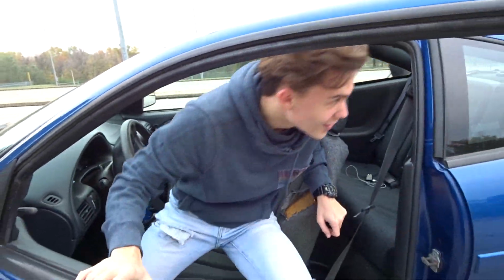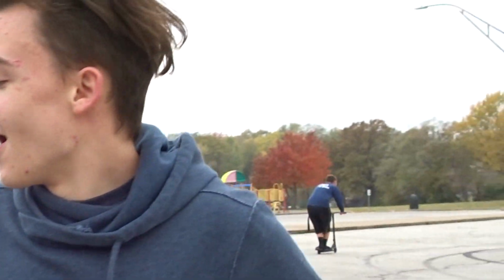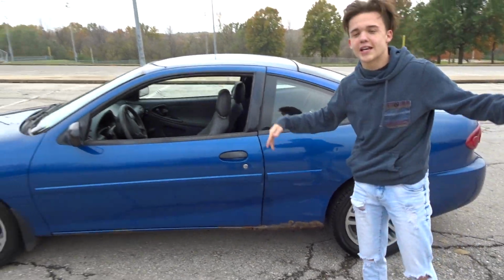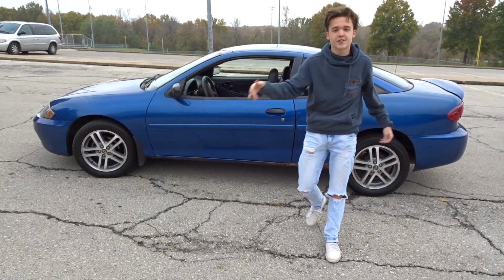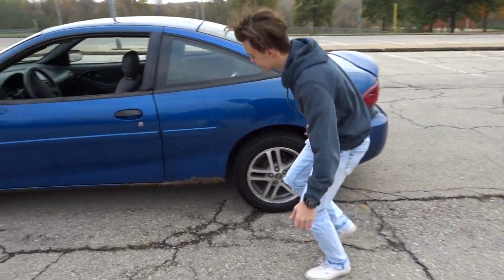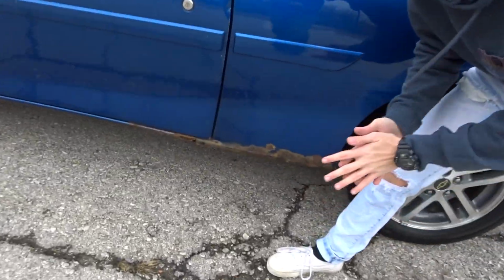But anyways, so this is my new car. This is my 2004 Chevy Cavalier. The reason why I haven't been uploading is because of this. This is basically the main reason why. And yeah, I'm just gonna show you around. So this is definitely not rust. This is just the cosmetic.